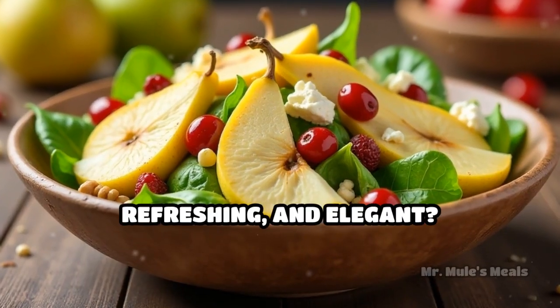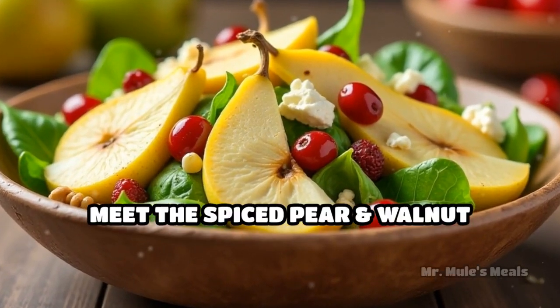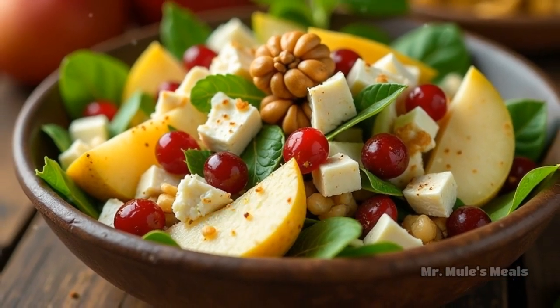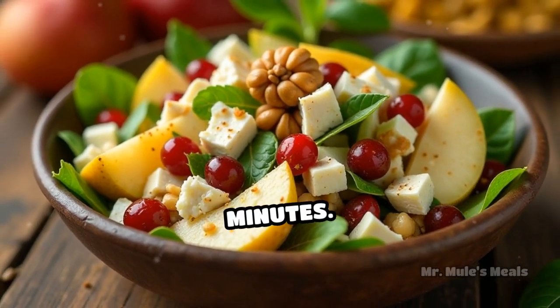Craving something quick, refreshing, and elegant? Meet the spiced pear and walnut salad with maple dressing. Effortlessly simple, irresistibly delicious, and ready in just 5 minutes.